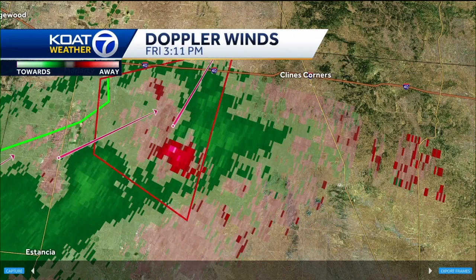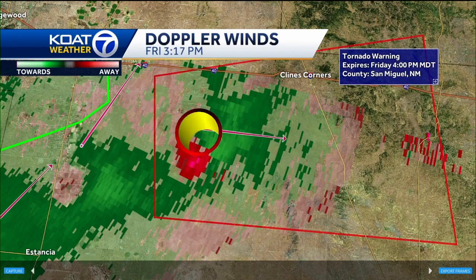Look at that. I mean, this was at 3:15, and the rotation was just getting brighter, and this was showing, okay, 60, 70 mile per hour potential. So, yeah, that's a good call by the Weather Service to keep the tornado warning going. And again, we don't have any reports of a tornado.